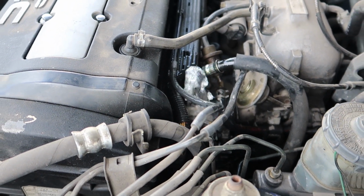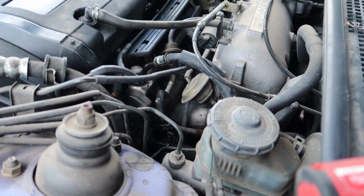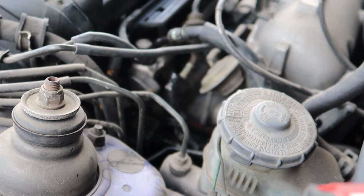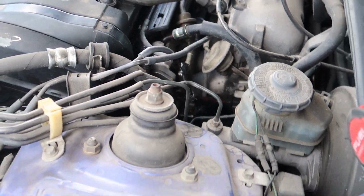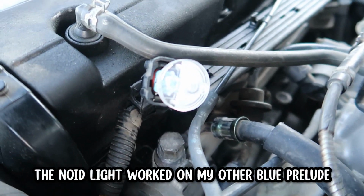Yeah, we definitely got fuel pressure. Alright, we're checking the return line now to see if fuel's gonna... Oh, yeah. Yeah, it's plenty of fuel coming out. That's a lot.